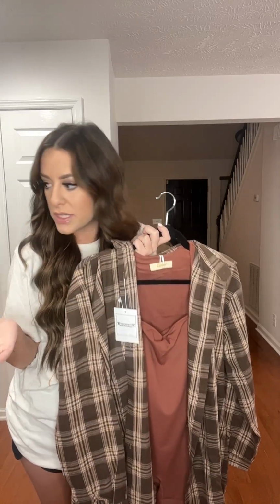And this flannel is right here and it is on sale, 23% off. So you can get it for $23.99, which you can't find in stores these days, because inflation is insane. And if you're a Prime member, you get free shipping. This came in one day. And again, I have those Nikes linked.